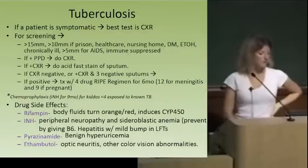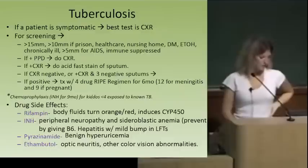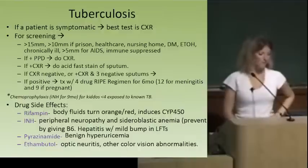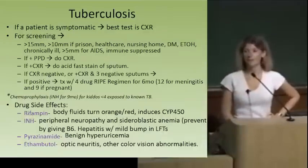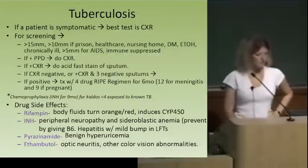So they love the side effects of these medications. So what are some side effects of rifampin? Orange, right? My daddy went to UT. He always wanted to take this so he could be patriotic for his school. So your body fluids turn kind of like a reddish orange. It's also an inducer of cytochrome P450. INH, neuropathy, so we give B6, pyridoxine with it.